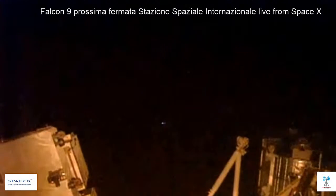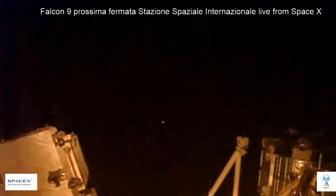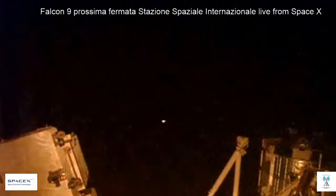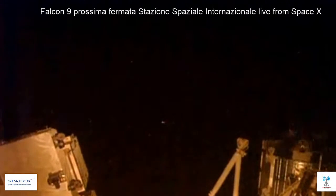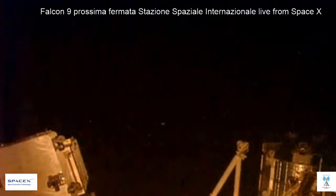Thanks, Dan. Yes, we're monitoring the approach of Bob and Doug, now just about 300 meters from station, heading towards that waypoint 1. One of the next milestones coming up is going to be the manual flight test. Chris Cassidy is already getting in position in front of the RPOP. This is the rendezvous software that he'll be using to watch some of the demonstration and the rest of the docking procedures for Bob and Doug as they move in to dock with the International Space Station.